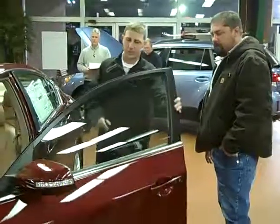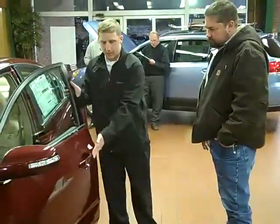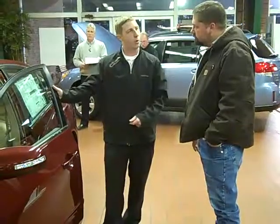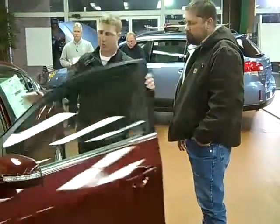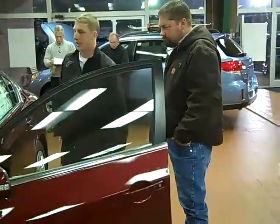Absolutely. You can. It's designed to where as you get out of the vehicle, you can actually push this button and lock the vehicle and walk away from it. If the key's inside the car, you go to push that button, it will not lock the car. So you won't ever have to worry about locking your keys inside of it.